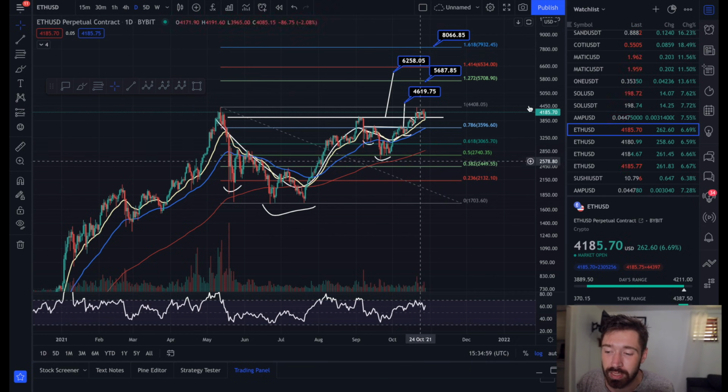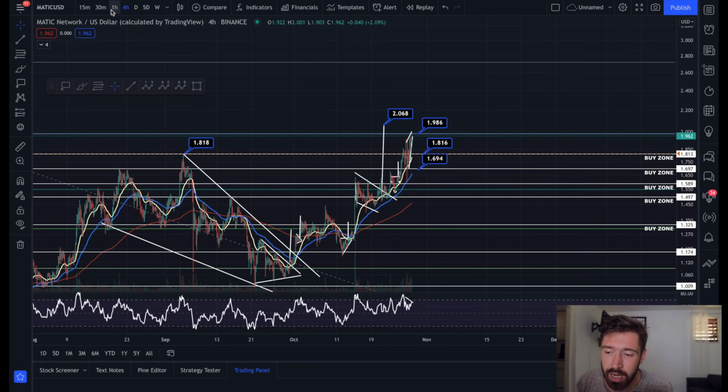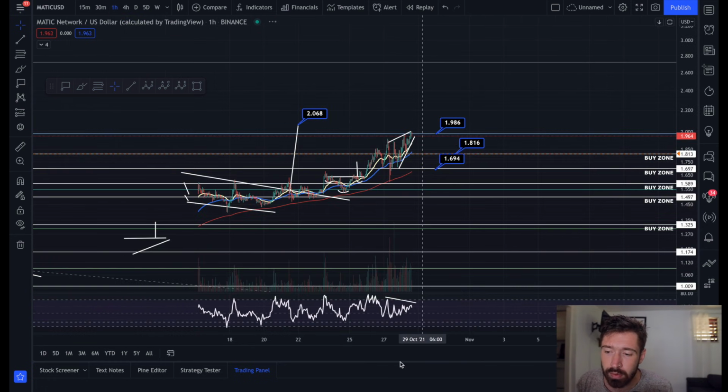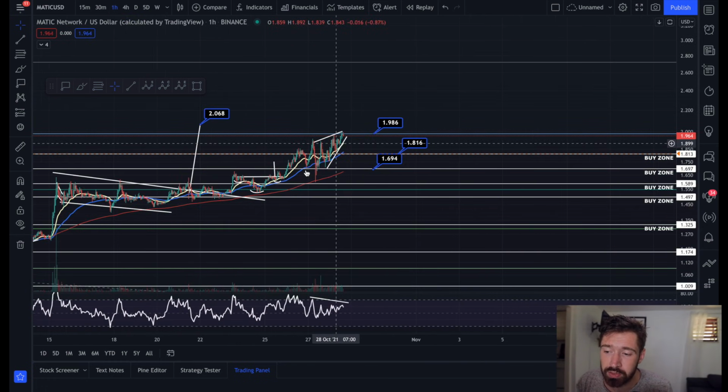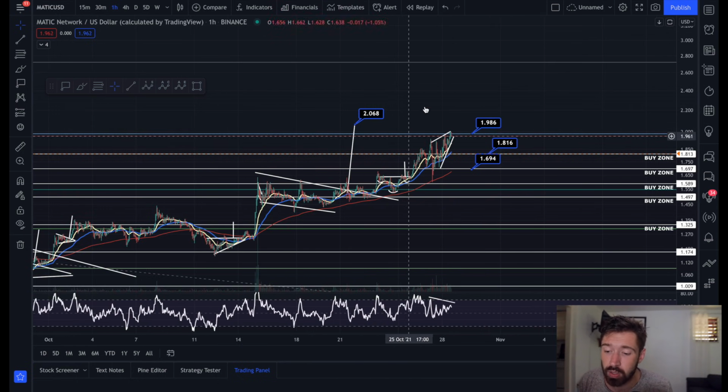I love that we've broken out of this large reversal pattern, not only for Ethereum, but for Matic as well. It's looking really strong. We're going to see some juicy gains in my opinion. But in the short term, guys, keep an eye on the hourly time frame. We do have our bearish divergence as well as our rising wedge. We're coming up to a major level of resistance. To invalidate this, we need to get back above $1.98, head up towards our technical target, and then we can head up towards our all-time high.